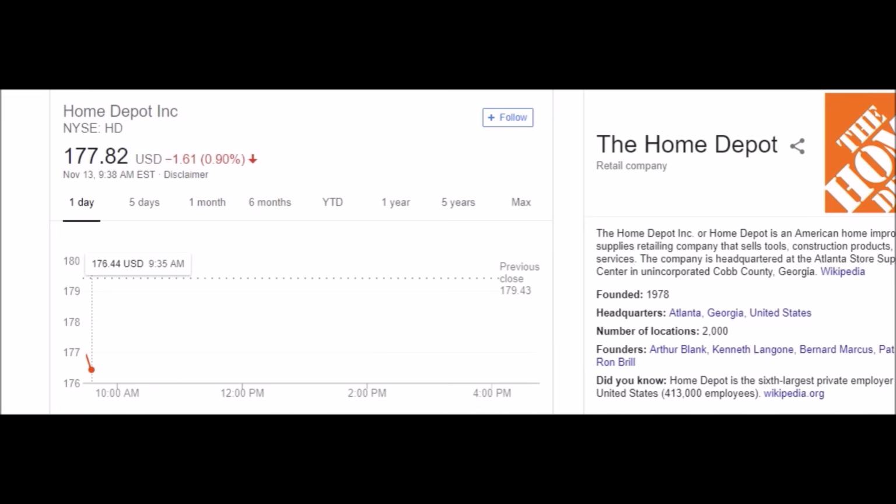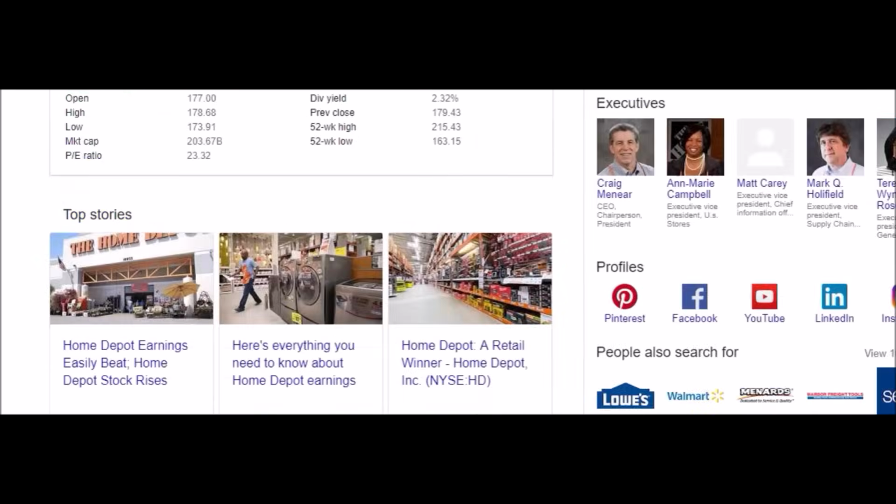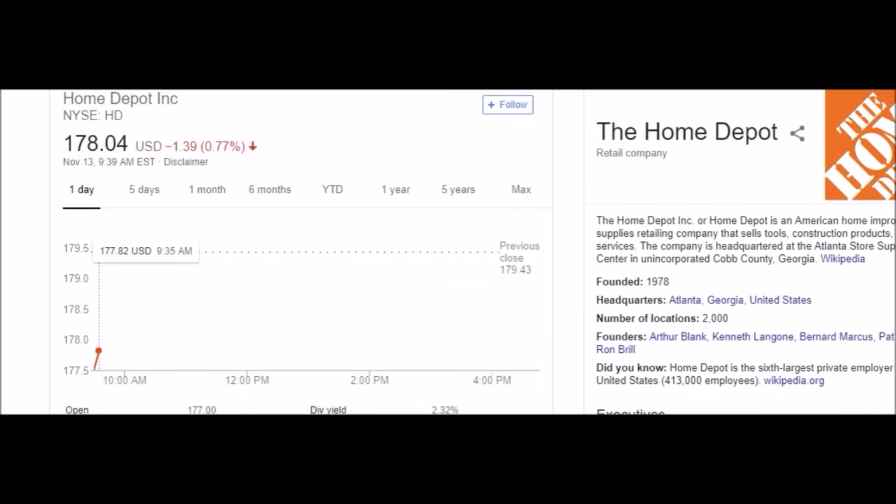So I'm still holding on because I know people are overreacting to this stock for no reason. So I'm still holding on to that stock. But you can see it's coming back. It opened up at what? Opened up at 179. So we lost about $1.43. And that's okay, because we made money here. Even if I take my losses with this one, which I'm not, I'm going to wait for it to go up in value because there's no reason for it to go down in value. Because it came with great earnings reports, right? Great earnings report.